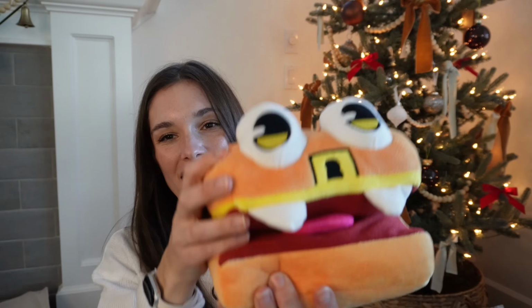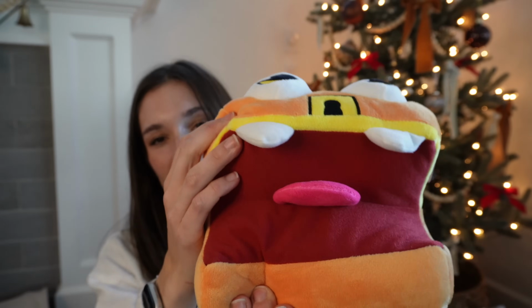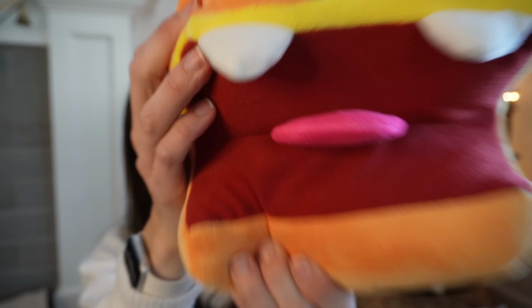Plushies. Maybe not this one, it's gigantic. I really hope it'll fit. And honestly, a little just unsettling. Plushies.